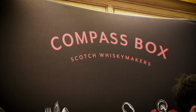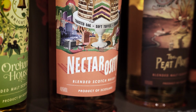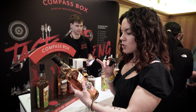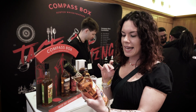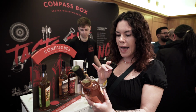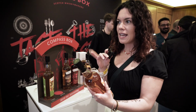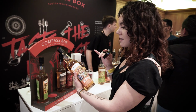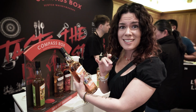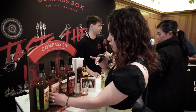So we are at the Compass Box store, and I have decided to pick up the nectar one purely because nectar, it's a warming word, it's sweet, it's right up my street. So this is a 46% blended malt from an American oak barrel. And Compass Box is an independent blending house, so they don't have a distillery, which is new to me, to be honest. I haven't come across any of the other brands here that don't have a distillery yet, so I'm excited to give it a try.